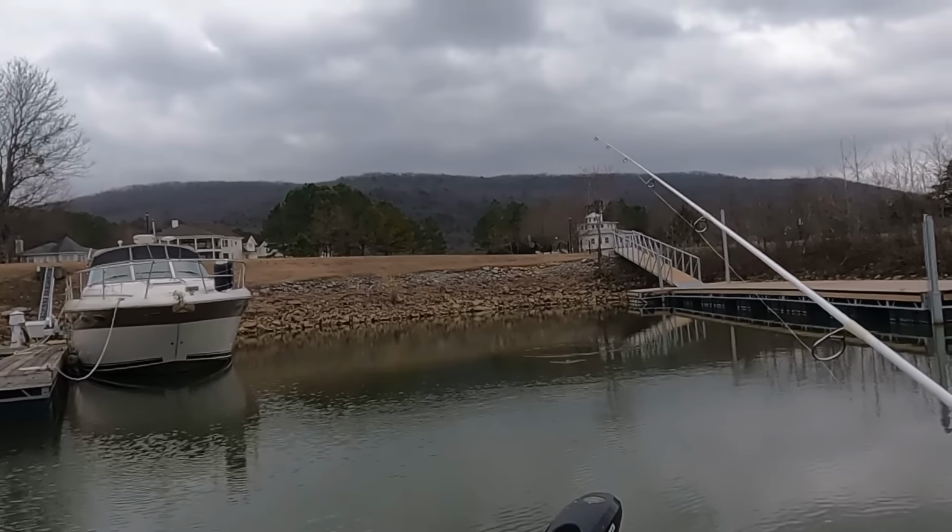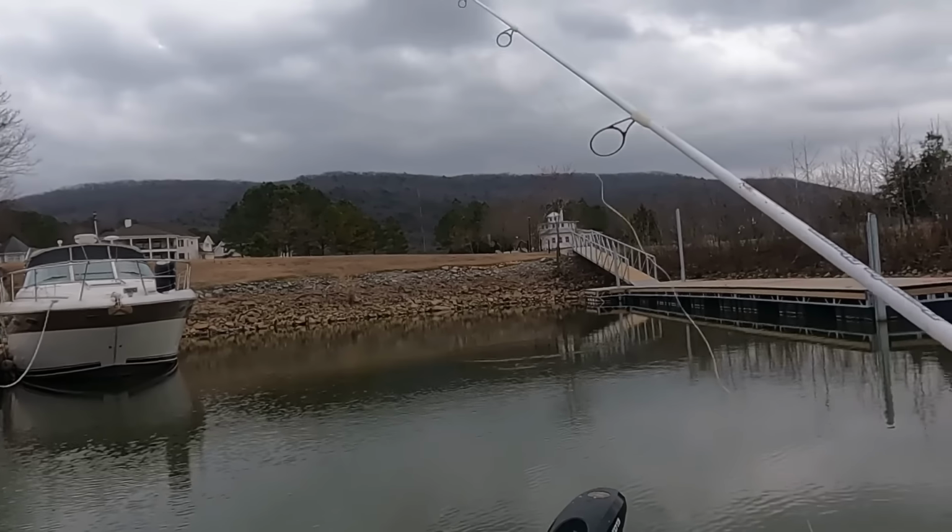Alright, get ready, y'all. We're fixing to catch him right here. Now we're fixing to catch him. I'm gonna pull up my sleeves on both arms.